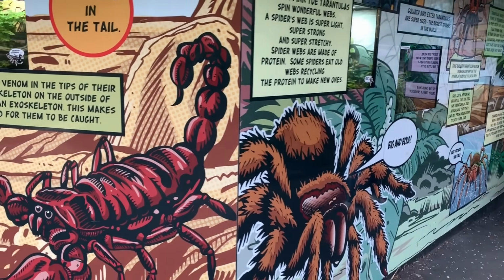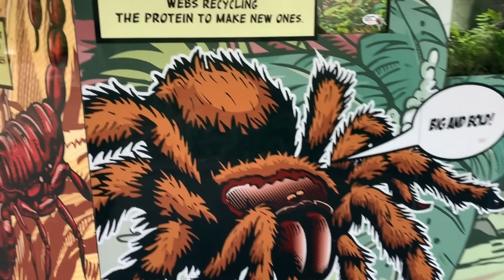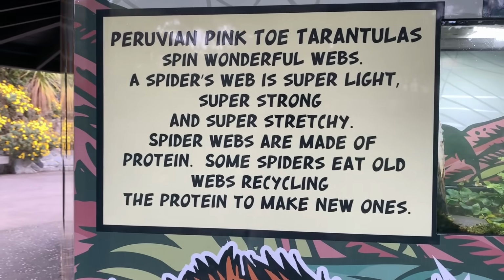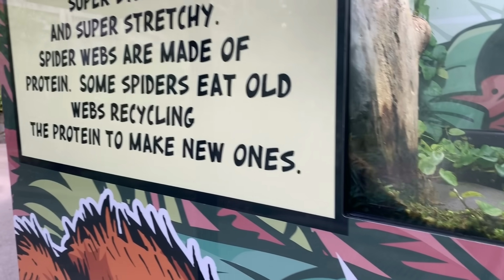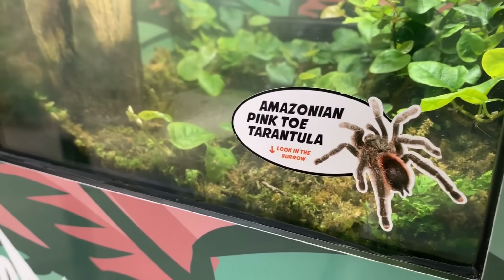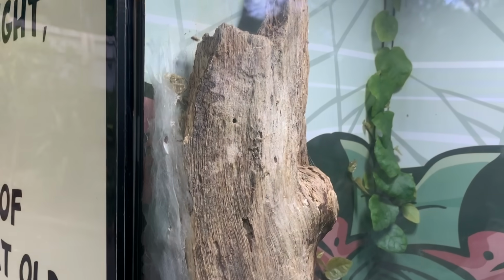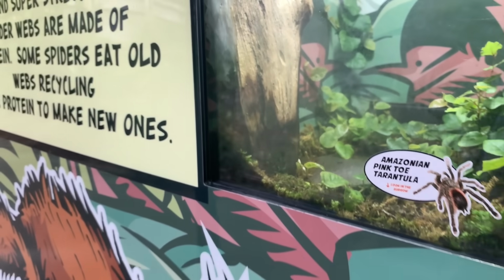We've come to the more tarantula section, I think. Big and bold. Very, very big and bold. But they're just like teddy bears of the spider world. Peruvian pink toes. Okay, these are the extra teddy bears. Pink toe tarantulas. They're just so cute. Where are you going to find them? Obviously in the trees. So you can see the webbing over there. Inside, there's the Peruvian pink toe.